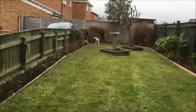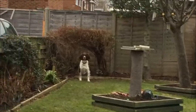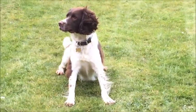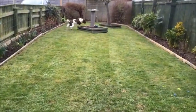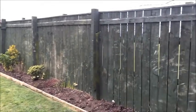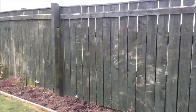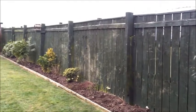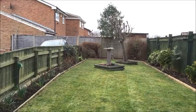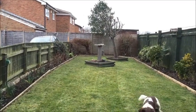Sydney loves it. So now the fence needs doing. As you can see, it used to have a load of ivy, which has discoloured all the fence. But we're gonna see what we can do about that. You can actually see the back fence now, which is amazing.